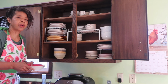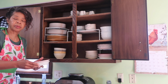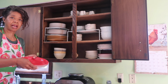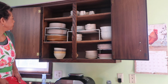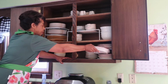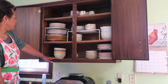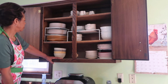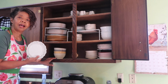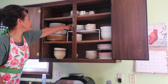I like to use them when we're having a dish like spaghetti or something that rolls all over, or some kind of a stew and you need to keep it in the plate. I like it because it's got this little lip on it. I need these for when I'm doing video and I need to photograph food.